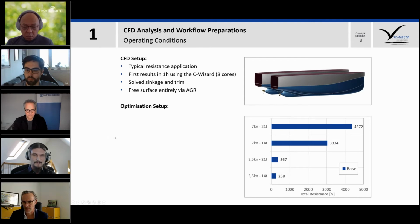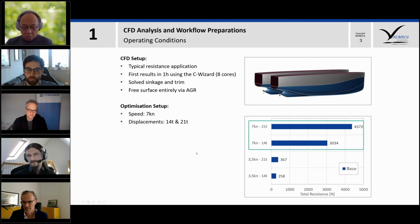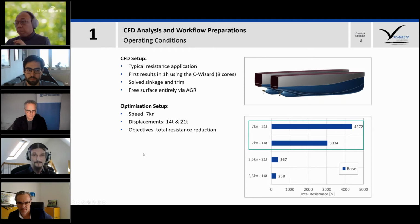And putting all these things together, we decided to go for the 7 knots operating speed, but using two displacements, 14 tons and 21 tons, because as I said, this is the one that is heavily relying on the battery, and will probably be around 80% of the total energy consumption when you make such a transfer from one island to the other. And of course, the objective was bring down those numbers, bring it down from 4.3 kilonewtons to, let's see how far we can get.